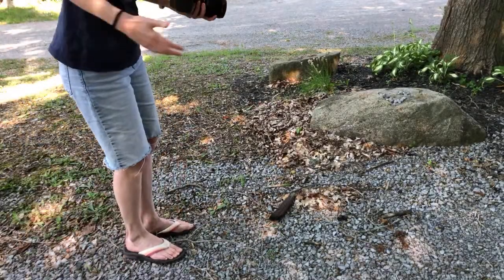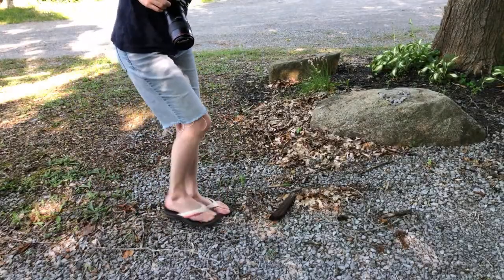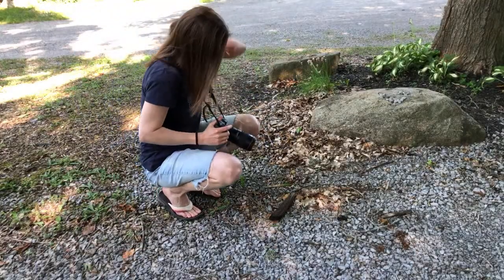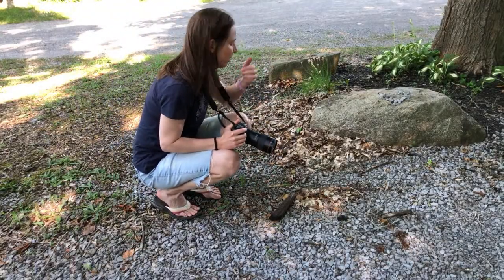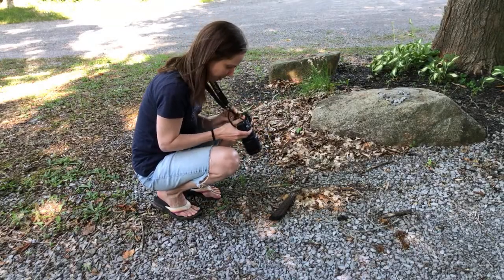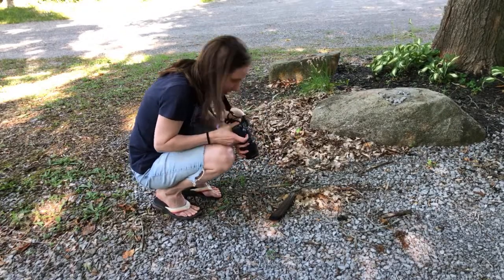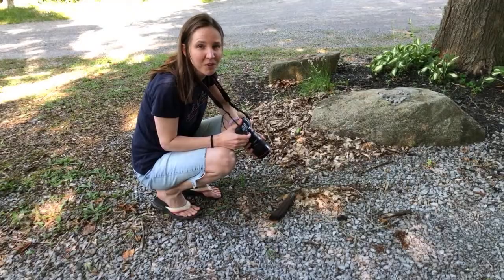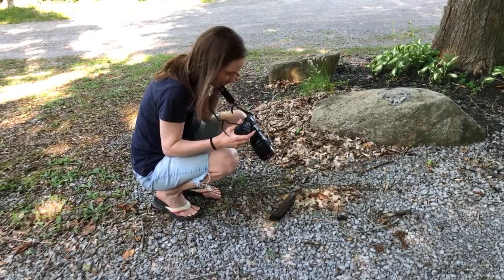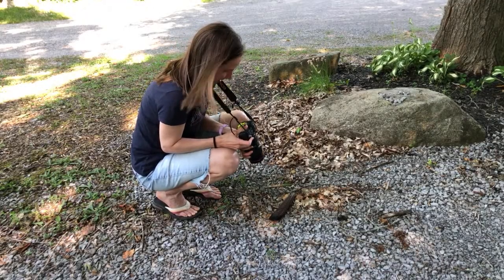So what I found this morning, we live out in the country and we get wild turkeys on our property, and there's a wild turkey feather that fell, and I thought it might look cool to get a close up. That's what I'm gonna try and do, and I really hope you can hear me, even though there's wind and no microphone today. So we'll begin.